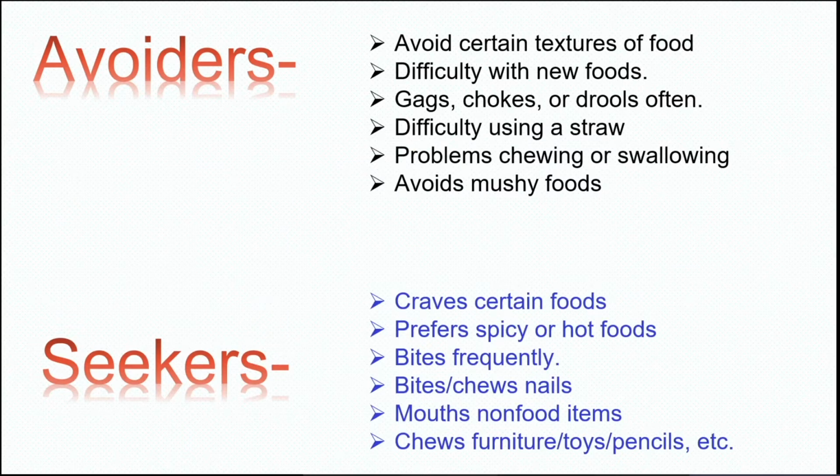Those that are avoiders to our gustatory system, they avoid certain textures of food. They have difficulty with new foods. Sometimes they will gag, choke, or drool. They have difficulty using straws, problem chewing and swallowing, and avoid mushy foods. That goes back to that texture of food. Some people just don't like the way maybe an avocado feels because it's so soft, versus someone who likes oatmeal that's kind of grainy.